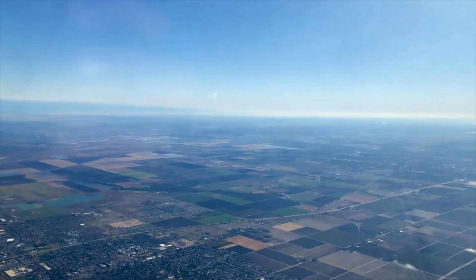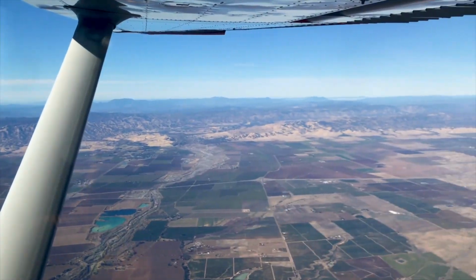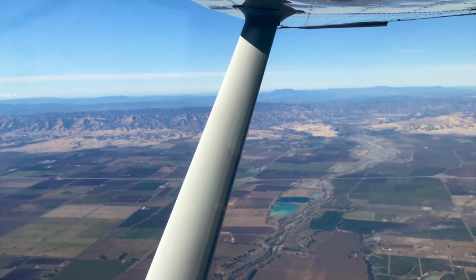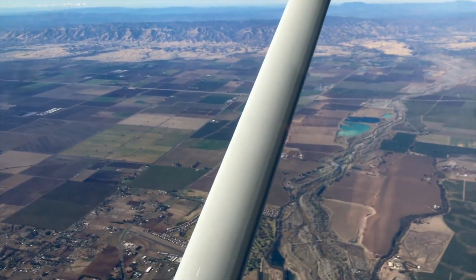Get past Shasta, you just lean slightly back towards the west. It brings you into the Sacramento Valley. Takes you from Redding down to Chico and all the way into the Sacramento area.